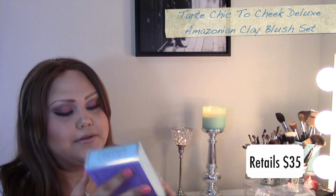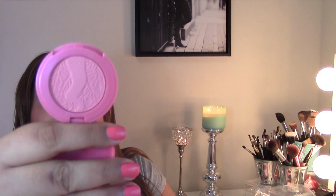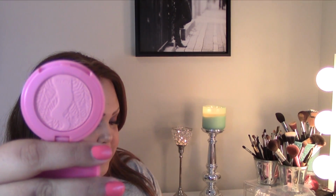Then I also got the Tarte Sweet Dreams set, and it has actually 4 clay 12-hour blushes. This one has Amour, a rosy pink, Classic, a candy pink, Prim, a soft apricot pink, and Daydream. So those are the colors. This is Amour, and I also got this because they're not the same colors that you guys have in the Pigment of Imagination. They're different colors.